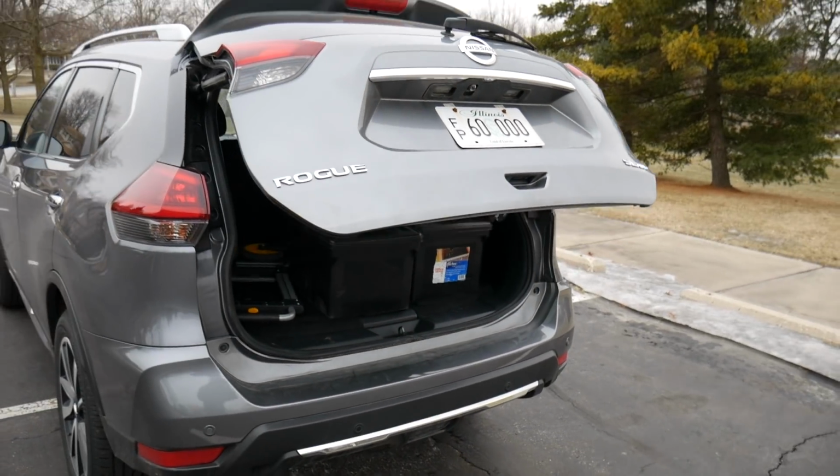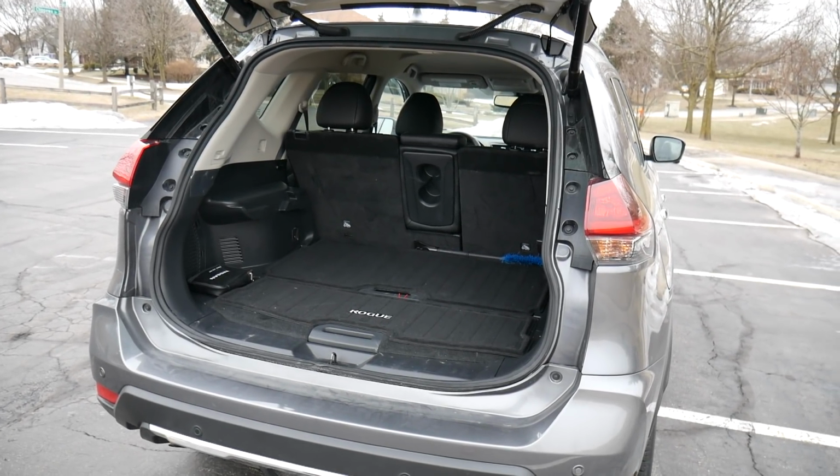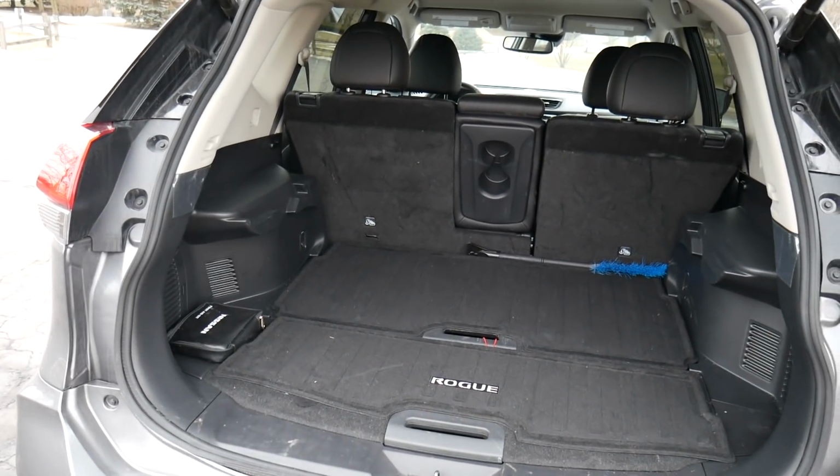Alright, so let's close things out by taking a look in the very rear of the vehicle, because, you know, if you get an SUV, you need some storage room. Back here we have a very large space that's a nice rectangular shape, so you should be able to get quite a bit of items back here.